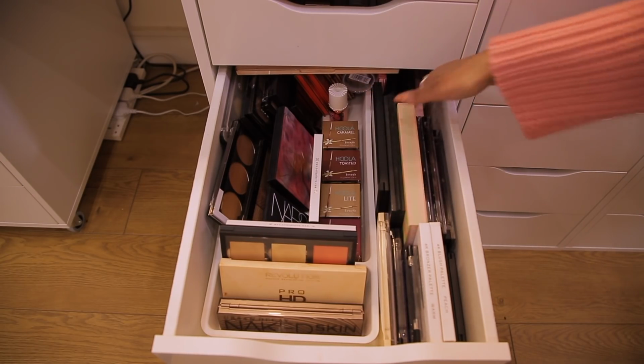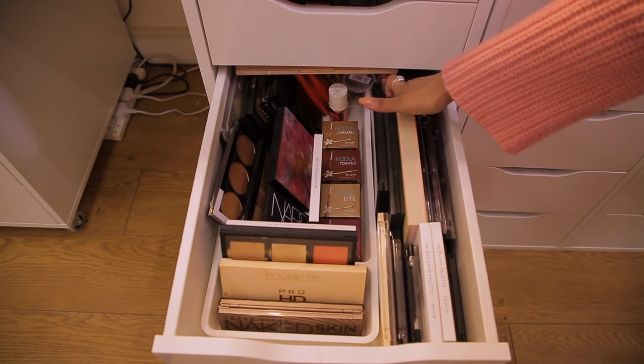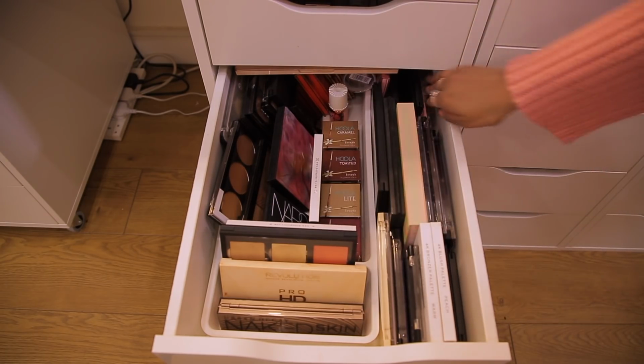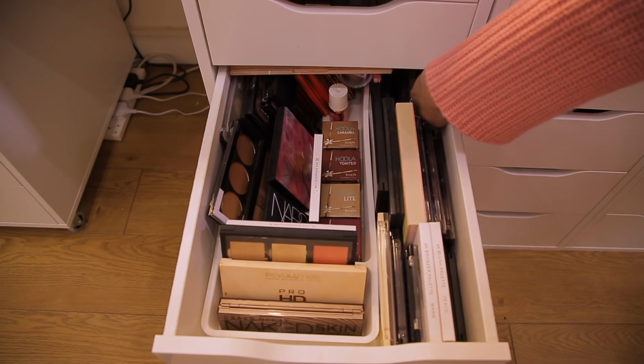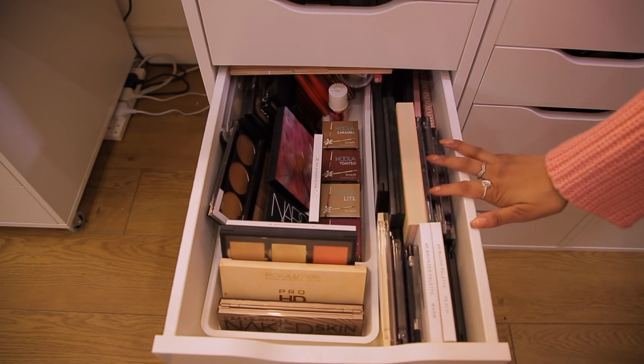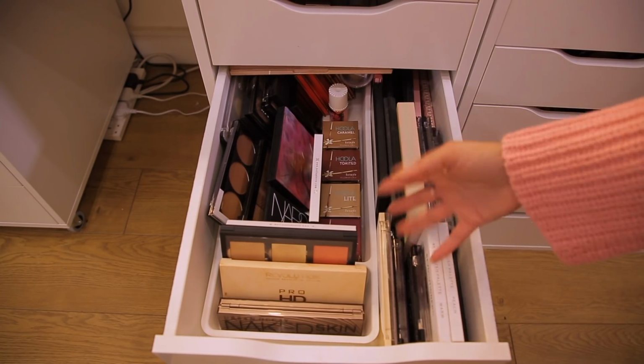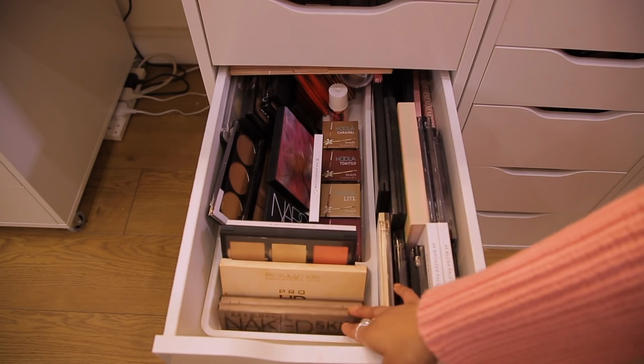I like to try and keep this organized so I don't have blusher and bronzer mix. So these are blushes, these are bronzers. It's just a little bit easier like that for me. But yeah, just palette forms in here. So if I just want something that I'm going away with and I need it all in one, I'll reach for these.